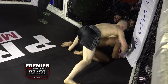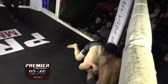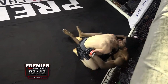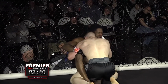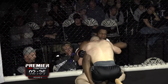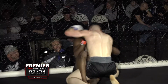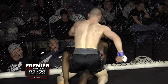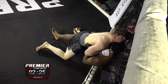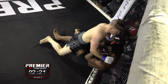Sandlin's controlling his wrist, trying to keep his posture down, putting some pressure on him in the cage. Yeah, it sets him right back down. Lost control. Man, he is grinding him up. Baxter still is extremely calm. Sandlin coming in hot with some shoulder strikes against the cage. Oh, good elbow from Sandlin.